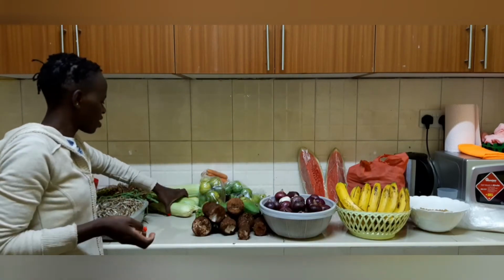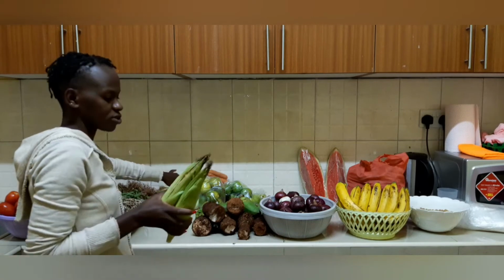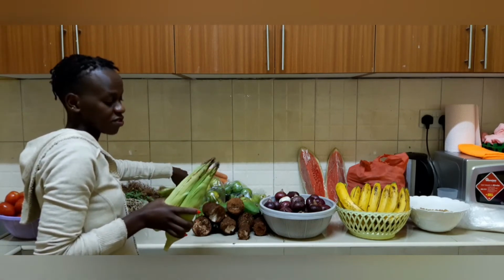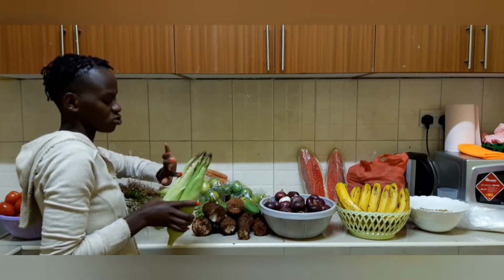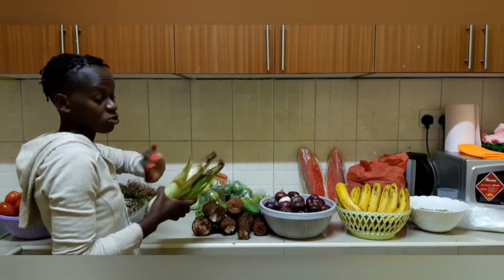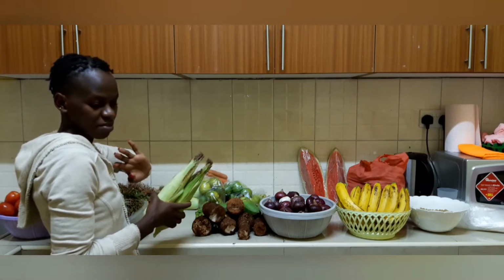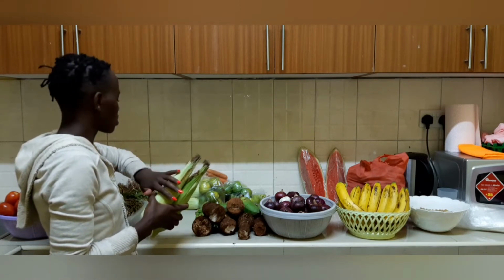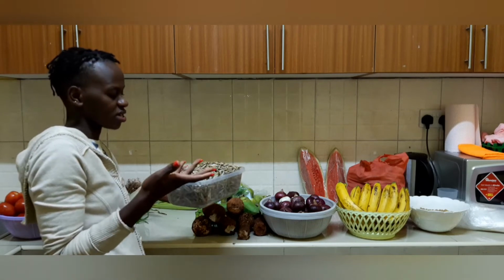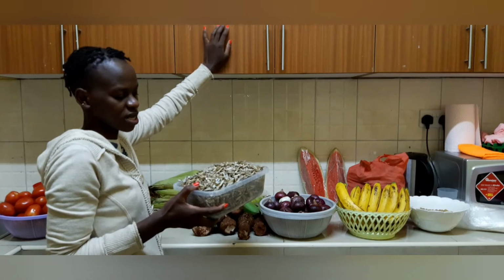So what else? For the maize, I'll put them in a carrier bag and then put them in the fridge because I'll not be able to remove them or undo them. Kuzichambua, siwezi zichambua leo. I'll do it tomorrow when I'm ready to cook githeri. For our omena, I'll just air it out and I'll just store them in one of our drawers.